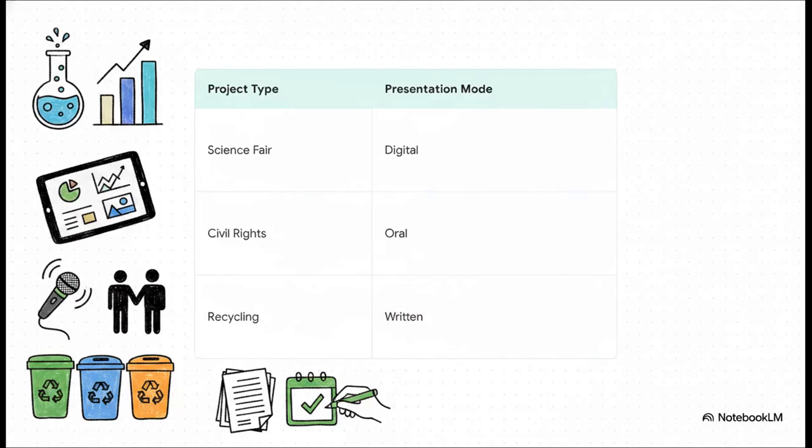Okay, let's dive into this, because this beautifully matches relatable middle school scenarios to their perfect presentation modes. Take a look at the first one, a science fair project on water filtration. You're going to need to show before and after photos, right? Maybe some charts of water purity. Well, that completely demands a digital presentation.